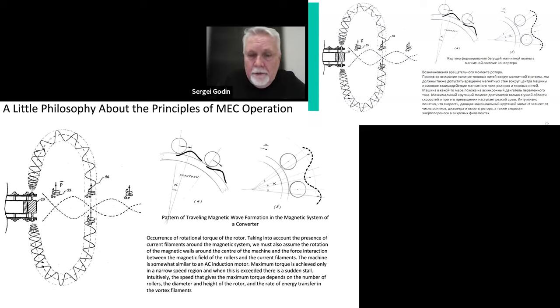Considering the presence of current threads around the magnetic system, we must also assume the rotation of magnetic walls around the center of the machine and the power interaction of the magnetic field of the rollers and current filaments. The machine is somewhat similar to an AC asynchronous motor. Maximum torque is reached only in a narrow range of speeds, and exceeding it leads to a sharp breakdown. Intuitively, it's clear that the speed providing maximum torque depends on the number of rollers, their diameter and height, as well as the speed of energy transfer in vortex filaments.